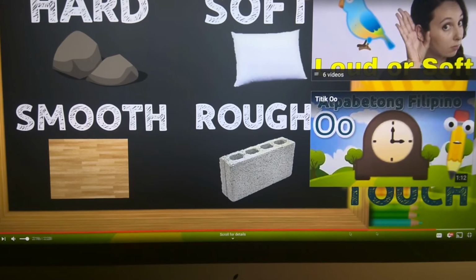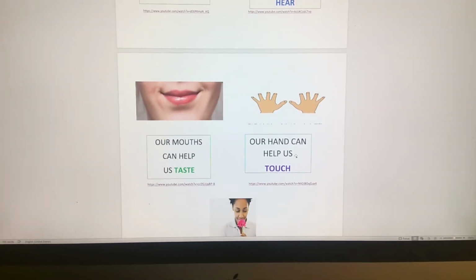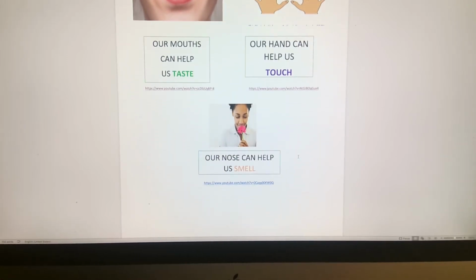Let's learn. So there we have a sense of touch. Rough, hard, smooth, whatever it might be, our hands help us to communicate with the world through our sense of touch.